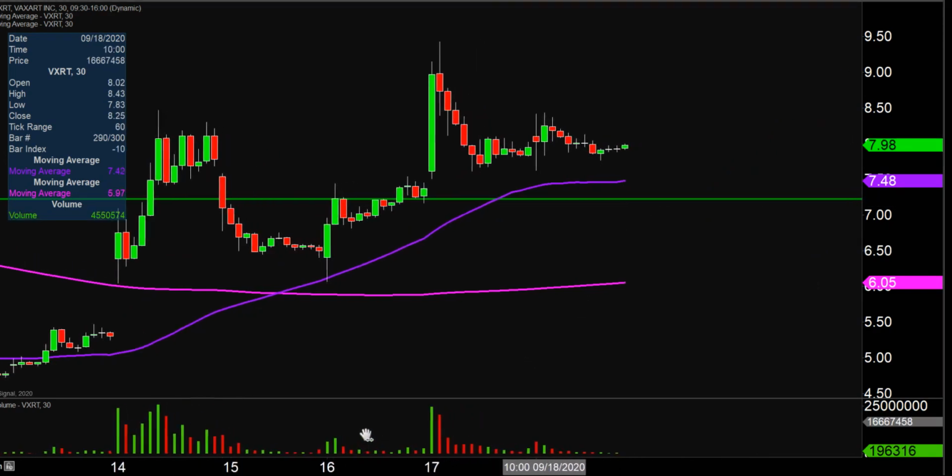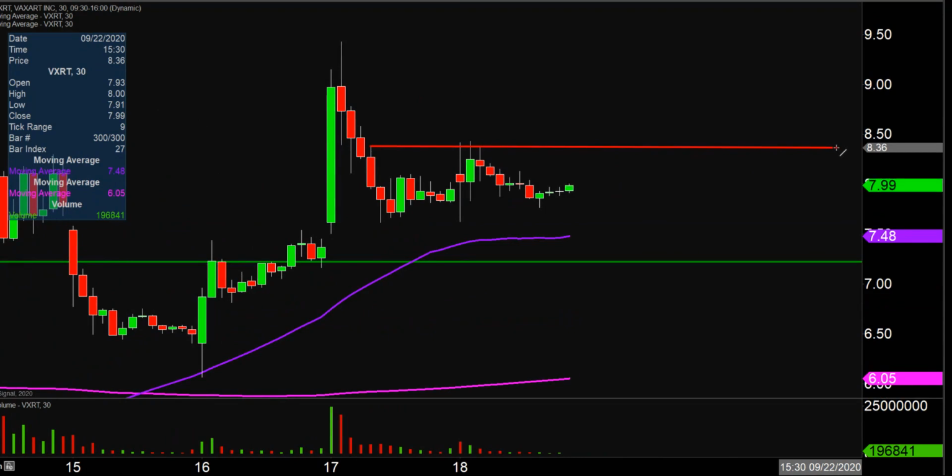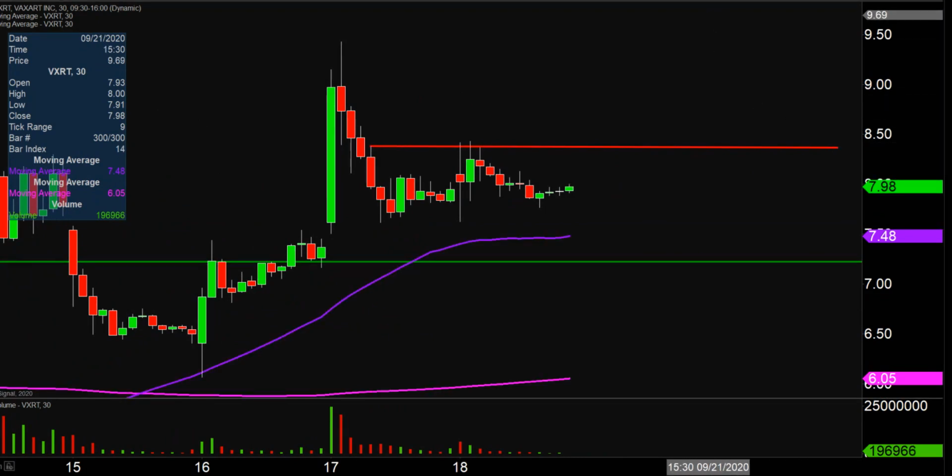I will say though that a level that has now made itself pretty apparent in terms of areas of resistance, so there's going to be a bunch of breakout players watching this area, is right here at $8.35. It has really kind of solidified itself as one of those stubborn levels. You can see going back to Thursday, it didn't let the price back above it. And then this morning, you can see several times price got right up around $8.35, and then it was like every single time the price got up there, someone just flipped the switch and the momentum disappeared.